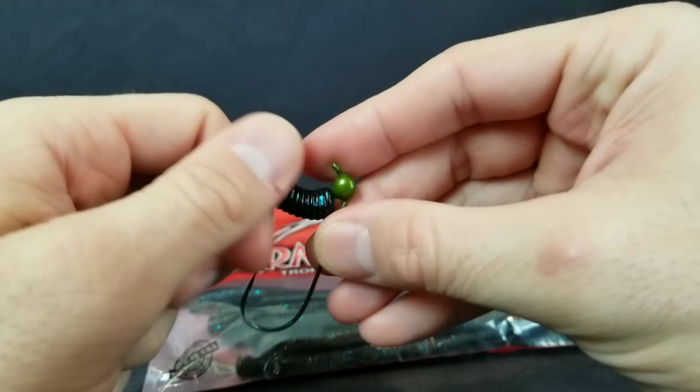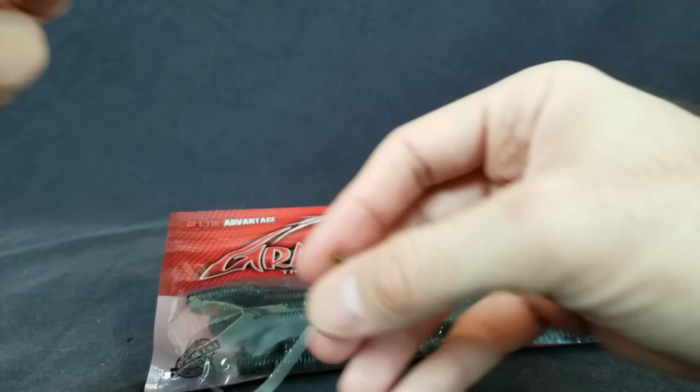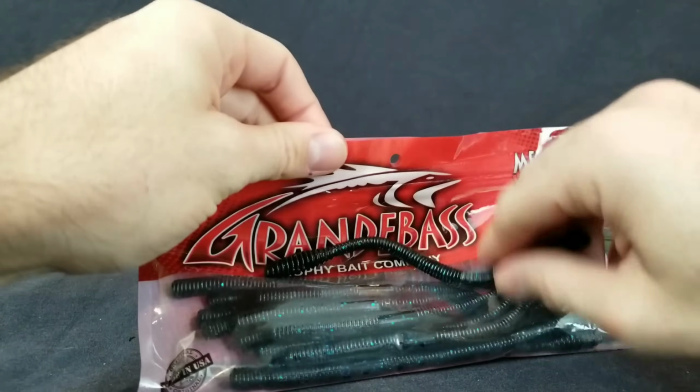Now I used these the past couple of years. Not last year, I didn't really do a whole bunch of finesse fishing, but the year before that I used the heck out of these.